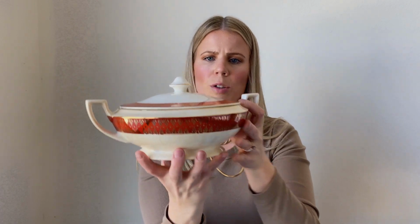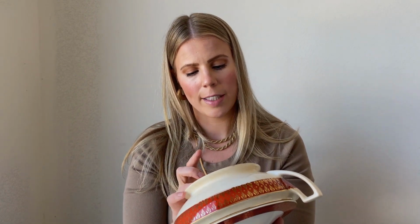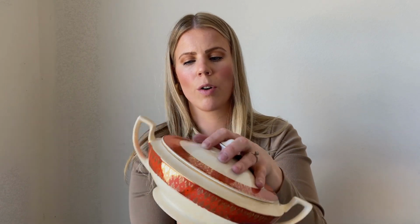This next piece, I need to do some research on the brand, but it's really pretty, again, that gold and that tan color. And when I look on the bottom, it is stamped, which is a good sign. It says it's karat gold, 22 karat gold. So I believe this is gold leaf on the top of it.